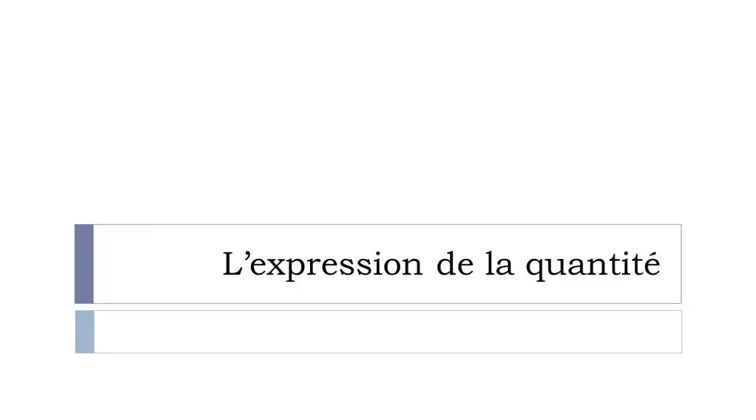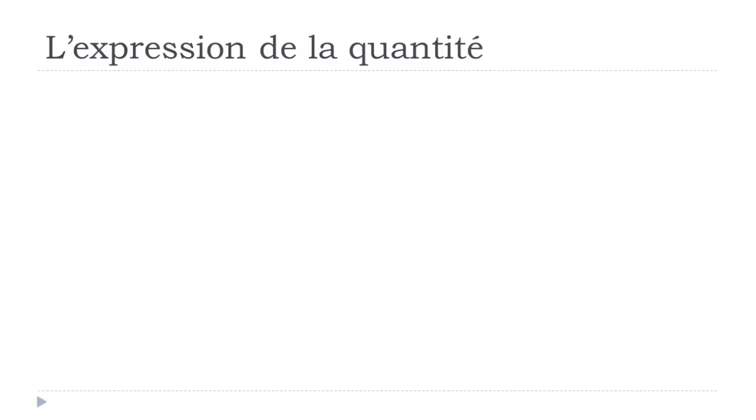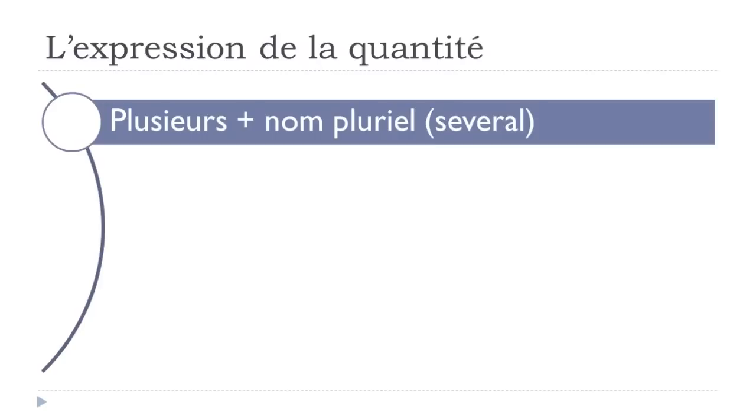L'expression de la quantité. So it's quite important, so I would like you to take a few minutes to watch carefully this video. And we'll start right now. L'expression de la quantité. So the first thing that we'll discover together, it's plusieurs. So plusieurs means several, okay? And so the way you will have to construct it is that after that, you will have to add a noun, okay? But then keep in mind that it should be at the plural form, okay? So several, and then followed by a noun at the plural form.